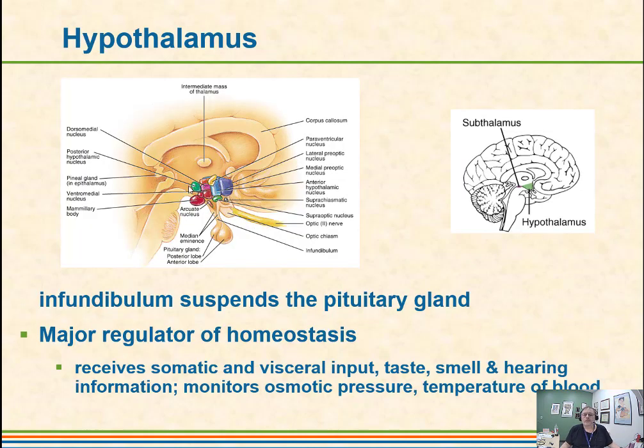So you can see it's actually composed of lots of little different parts with different activities. You don't need to know the parts, you don't need to know the activities. The pituitary, located here, is connected to the hypothalamus by a funnel-like structure called the infundibulum, and that word actually means funnel.